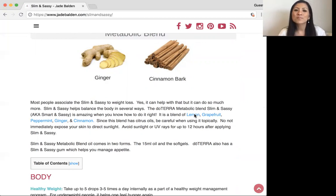So Slim and Sassy helps the body balance. Just remember that all the essential oils that you're using, it actually just helps you balance because your body knows how to heal. I know I stress that a lot, but we forget, and we just need to be reminded. So this is the metabolic blend, and another name for it is Smart and Sassy. If you're not in the US, sometimes Slim and Sassy is called Smart and Sassy in your country.